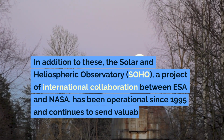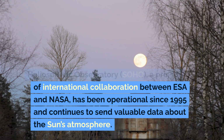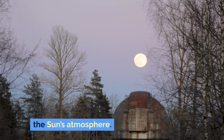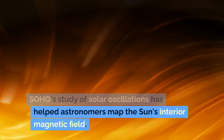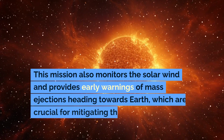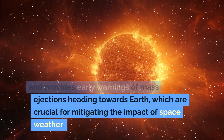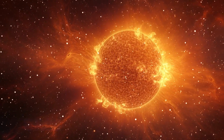In addition to these, the Solar and Heliospheric Observatory, SOHO, a project of international collaboration between ESA and NASA, has been operational since 1995 and continues to send valuable data about the Sun's atmosphere. SOHO's study of solar oscillations has helped astronomers map the Sun's interior magnetic field. This mission also monitors the solar wind and provides early warnings of mass ejections heading towards Earth, which are crucial for mitigating the impact of space weather.